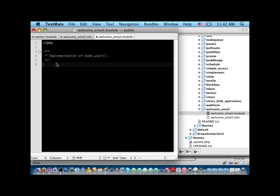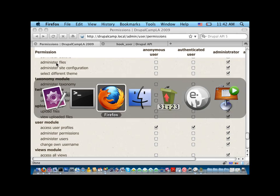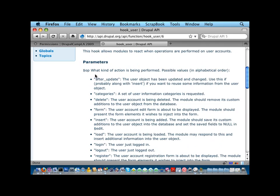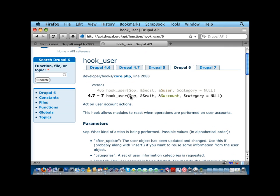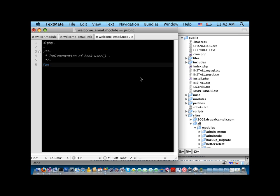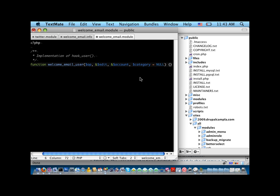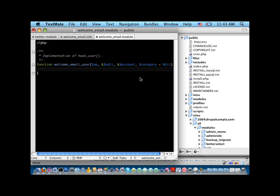So going back to our hook user implementation, let's go ahead and take a look at the API documentation. Hook user. I usually go up here and I copy the values. Notice I'm going to name the function my module name, underscore the hook name. Right? I'm going to add the values from the parameters in the documentation. And there we go. Okay.